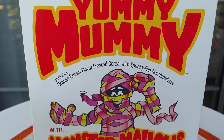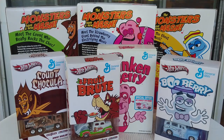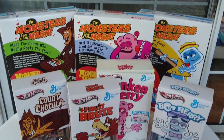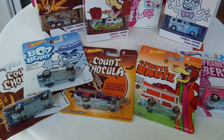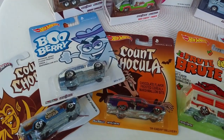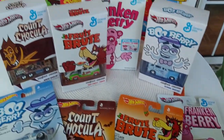So Mattel, I think you should bring these back with the whole set of monsters this time for some sort of Monster Mash Hot Wheels collection set. I think that would be so cool. It would be different than anything you have out currently in your line, and I think collectors would eat it up.